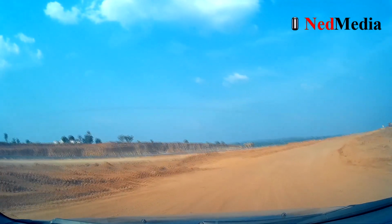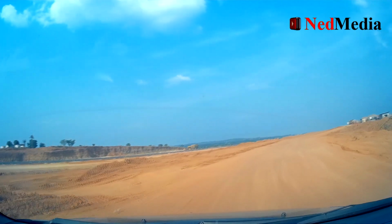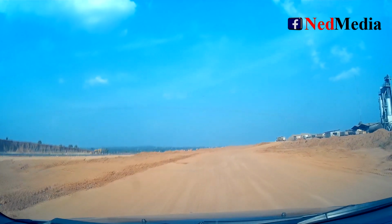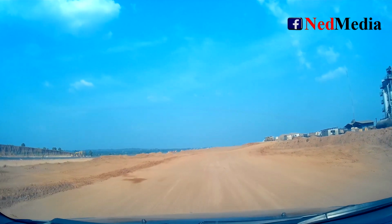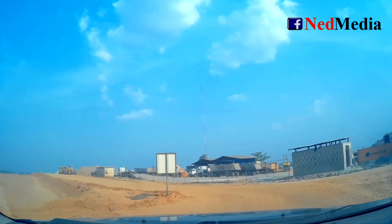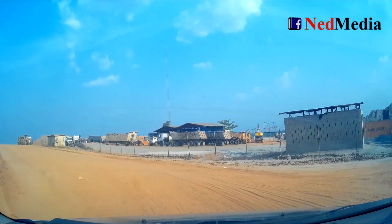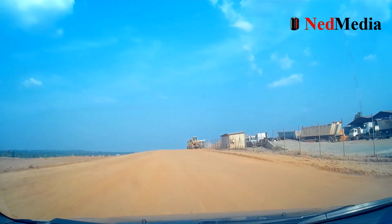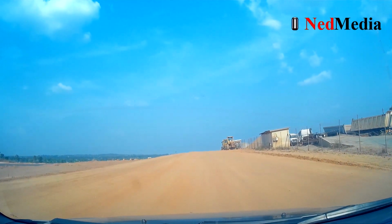Or maybe that will be next year. But the most important thing is that if the cargo section and the one runway is working, the airport can start functioning. From there, they can expand and build a second runway. They can now build the terminals so that passenger traffic can start.